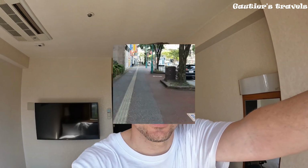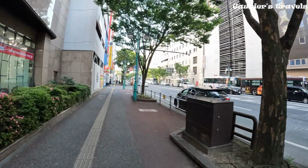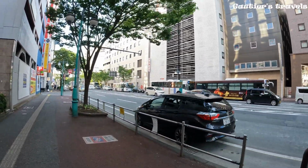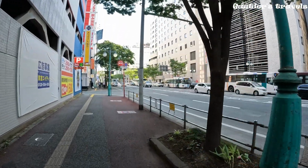I'm in Hakata in Fukuoka for about 2 nights. I just wanted to discover the city. Walking the mean streets of Fukuoka in Japan. I love everything about Japan, absolutely everything.